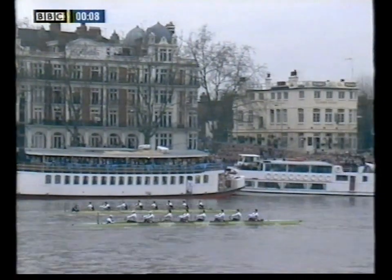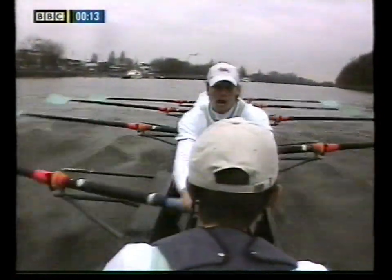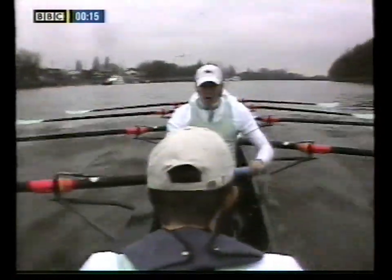Legs, backs, backs on, backs, wide, wide, wide, wide.